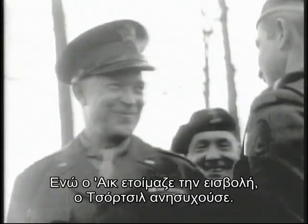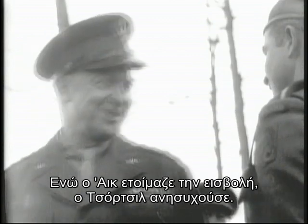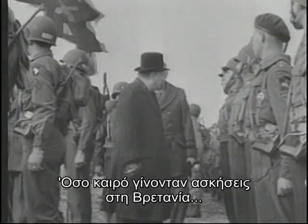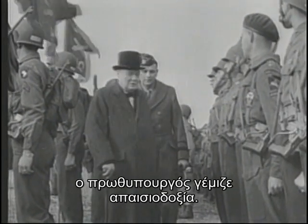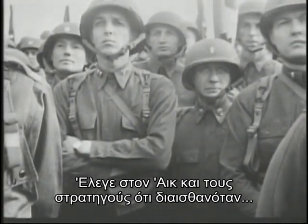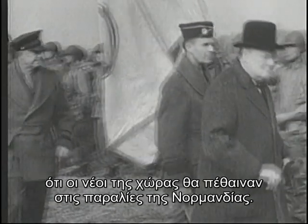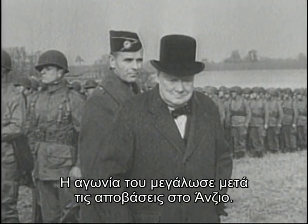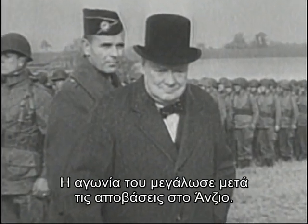While Ike and his staff prepared and planned, Churchill fretted. Time and again, as the armies trained in the English countryside, the great Prime Minister fell prone to bouts of pessimism. He told Ike and other senior leaders that he had visions of the flower of England's youth dying on the Normandy beaches. His anxiety only increased after the Anzio landings in February.